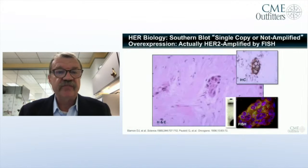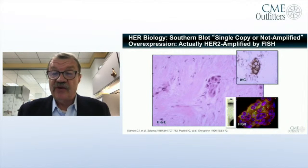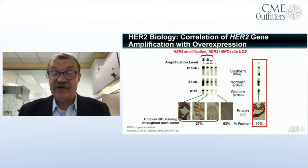That really leaves us with one other category that were on that previous slide, characterized there were 10% of the samples that did not appear to have gene amplification by southern blotting, but nevertheless had overexpression of the messenger RNA and the protein. And on the following slide, it summarizes when we characterized those cases by FISH.